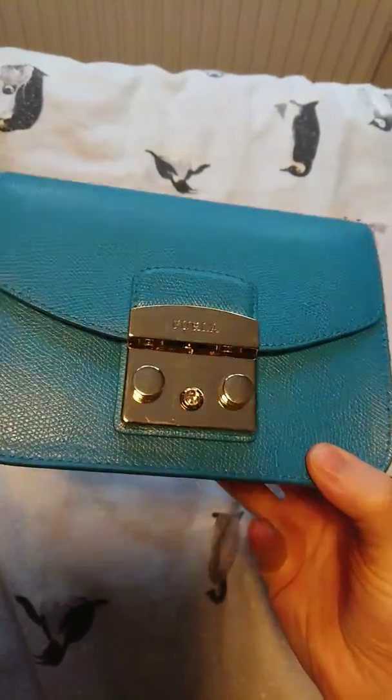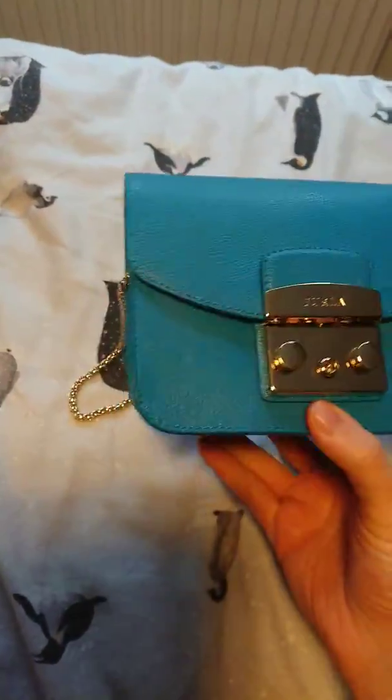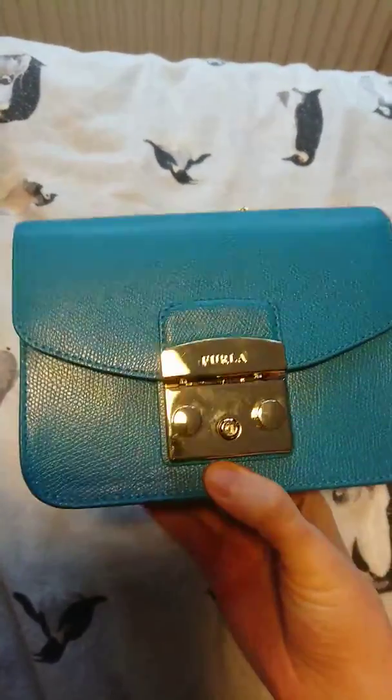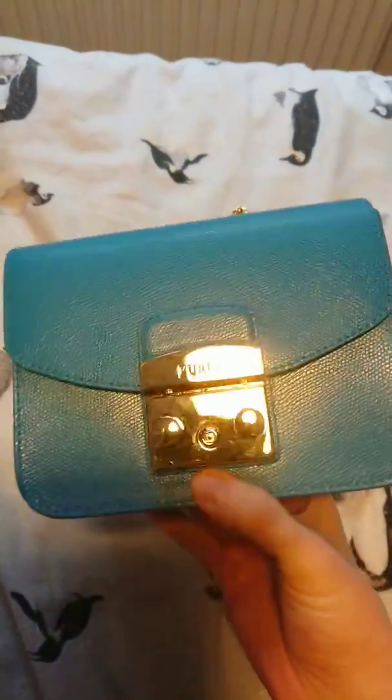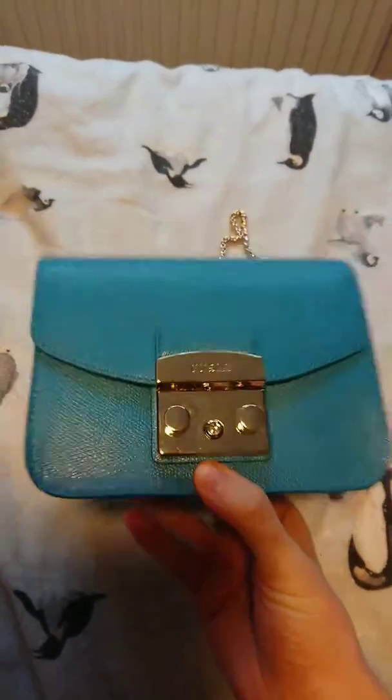So I can throw my keys, my phone, and my card holder in this, and more, and I can go. And, you know, this is great for a general day-to-day. If I'm going to work, I can throw what I need into it. If I'm going shopping, I can throw what I need into it. And it has held up really well.